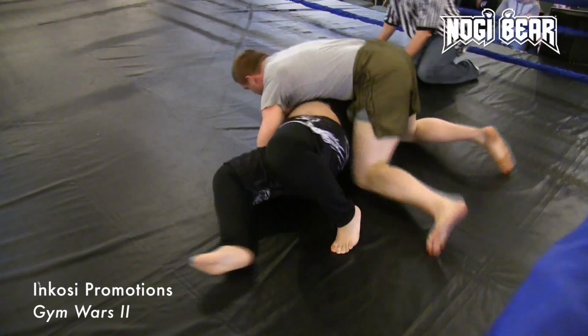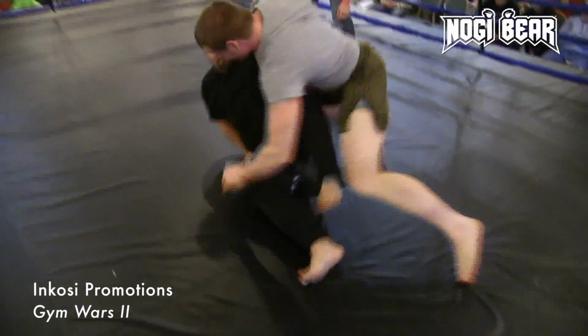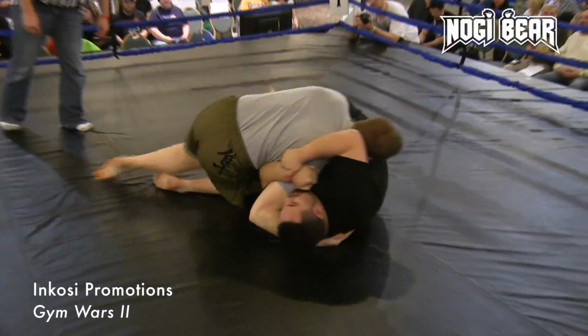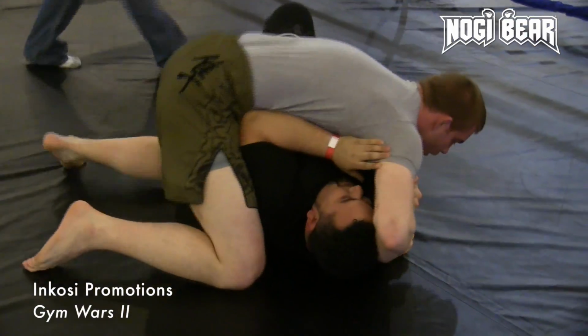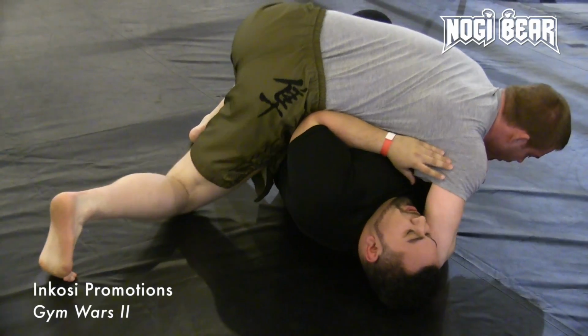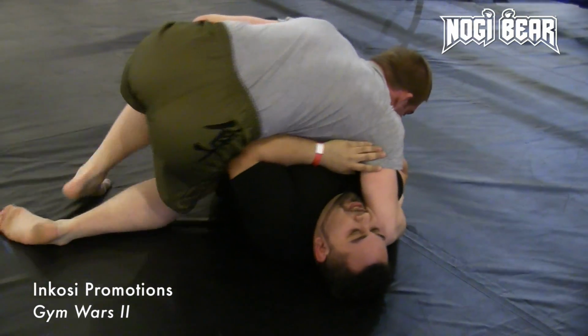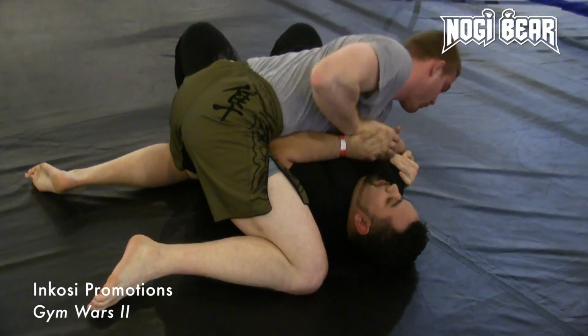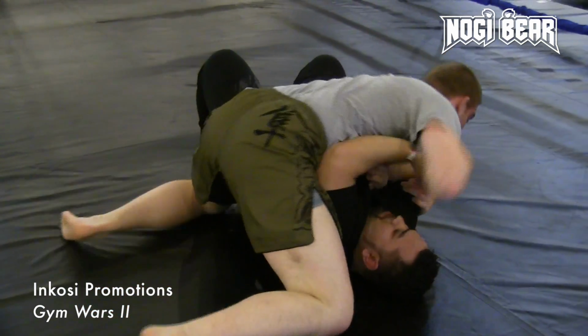Tell you what, this is not good for Castillo. He wants to work out of this. There we go. He's got his guard now. Got hooks. Oh, easily passed. Easily passed. Very nice. Low hips. A lot of pressure. Looks like he's looking to set up a shoulder lock here.